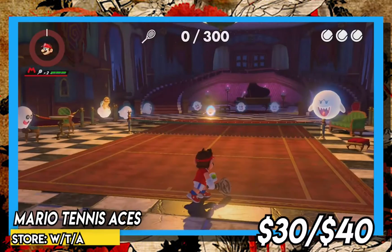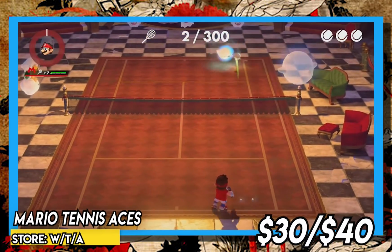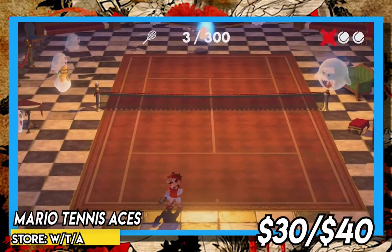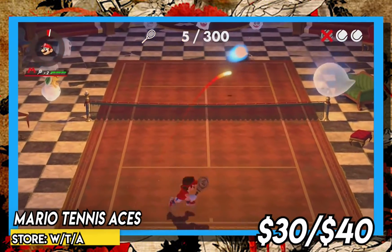Mario Tennis Aces. This is $30 at Walmart and Target and $40 at Amazon. This game isn't a perfect game by any stretch of the imagination. I think the best tennis game, in my opinion, is going to be the one that first came on Nintendo 64.